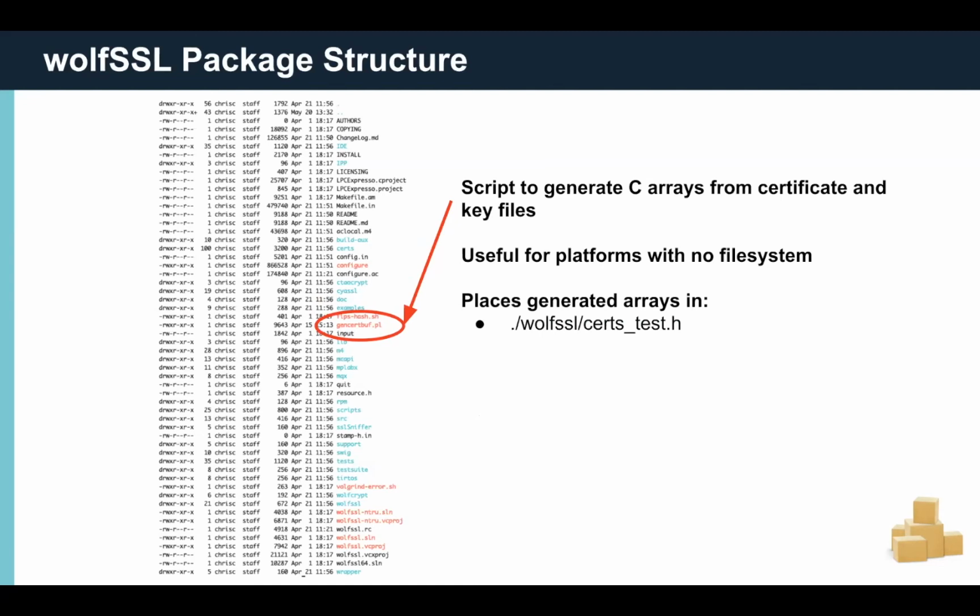There's a gencertbuff.pl. This is a Perl script that we use to generate C arrays from certificate and key files. So if you're on a platform that doesn't have a file system available, this is something you could use to convert a certificate into just a C array for use on that platform.